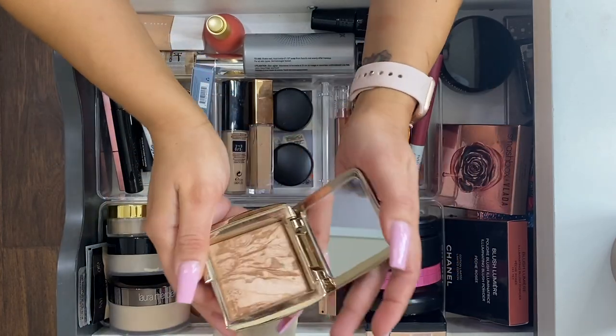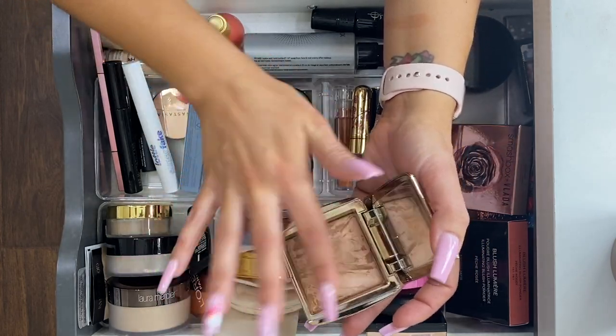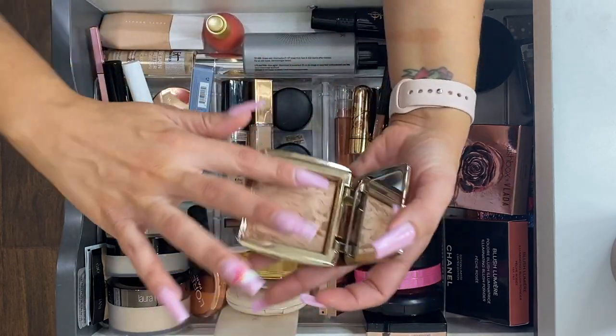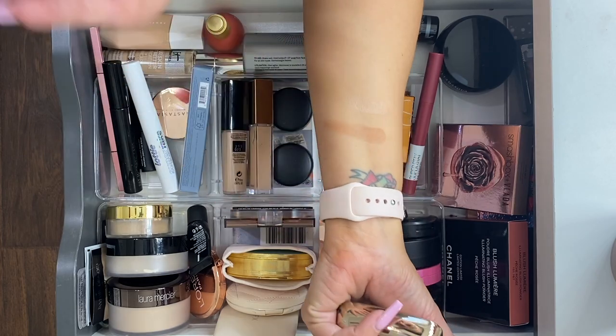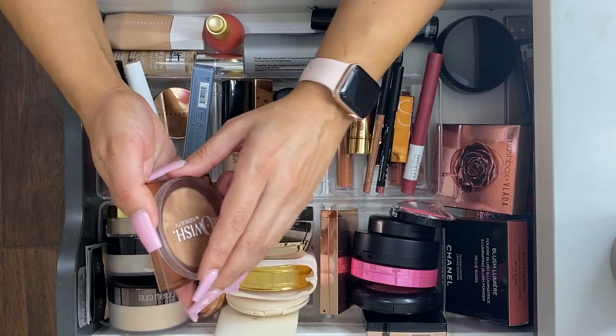Next up, I do have the Hourglass. This is the Luminous Bronze Light. Yeah. With these, they don't really show up with swatches. I mean, it looks like, is this a highlighter? But trust me, when you apply this on the face, for some reason, it really shows up. So there it is.